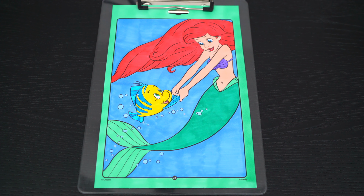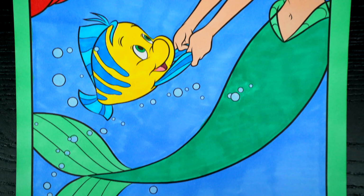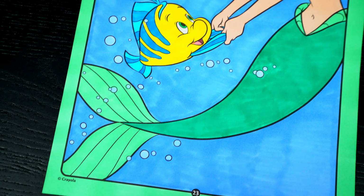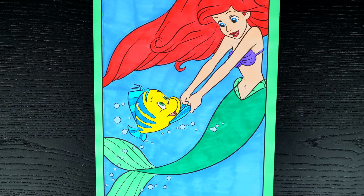Okay, I'm all finished. Wow, this picture turned out so pretty. Ariel and Flounder both look so adorable. These two are just the greatest friends.